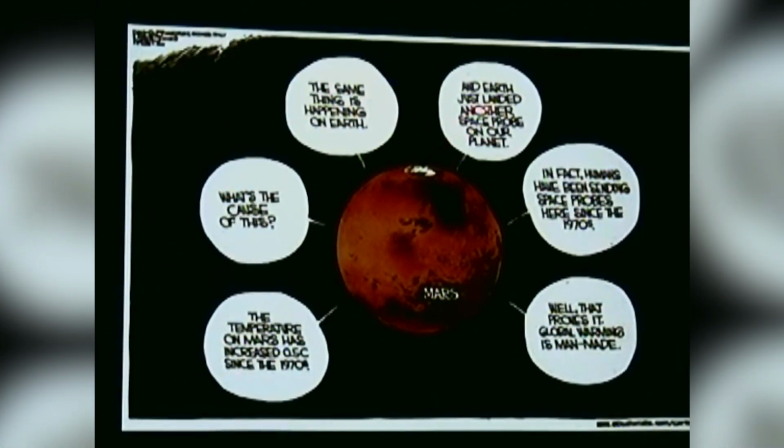And then, Earth just landed another space probe on Mars. Come to think of it, the Earth has been sending space probes here since the 1970s, so global warming is man-made.